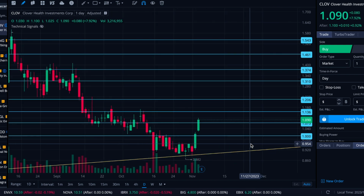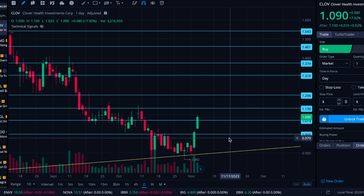Now, levels wise, I didn't want to clutter the chart too much. So there seems to be an obvious level at $1 here.